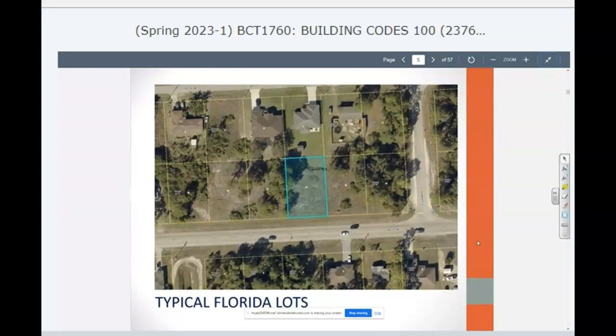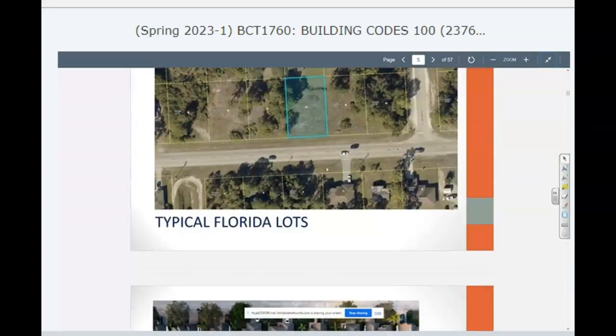Here's typical Florida lots that you might see maybe out in Lehigh or Northport areas, Fort Myers. Conventional lots, usually we don't have too many that have alleyways. Everything kind of butts up to each other. We get a certain amount of space to put our building on, and we're not allowed to build over the entire area, even though we have this nice rectangle. We have to leave areas for nature, for drainage, for utilities, and so we carve out that space.